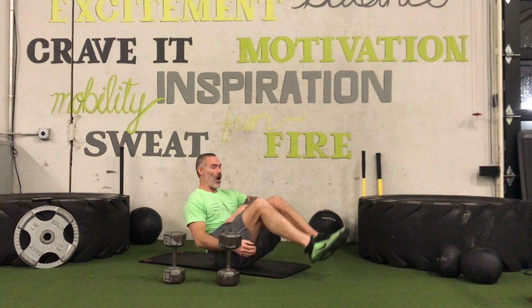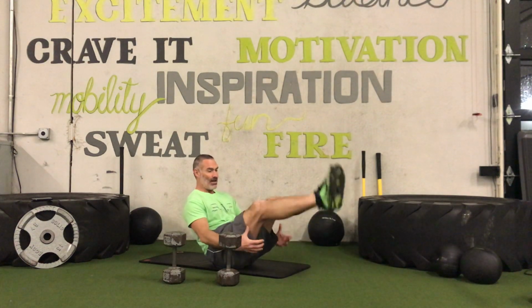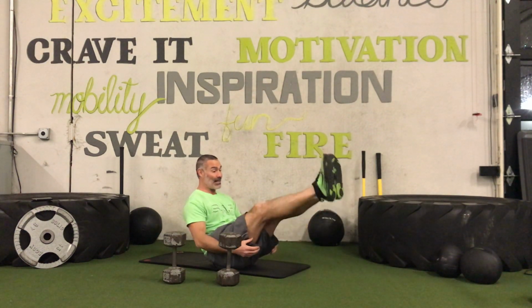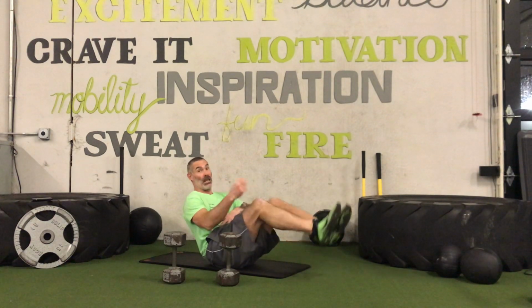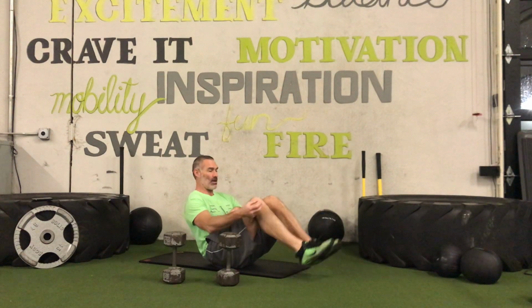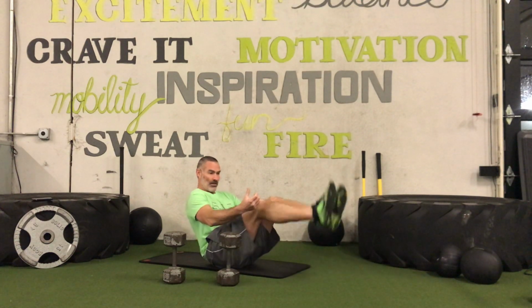Last set of your quads after you do your 10 rows. Remember, it's okay if you're a little ahead of me. You're doing it because of your pace, which is lack of rest or more rest, right? Tempo, 2.5 to 3 second reps. It depends on the exercise you're doing.